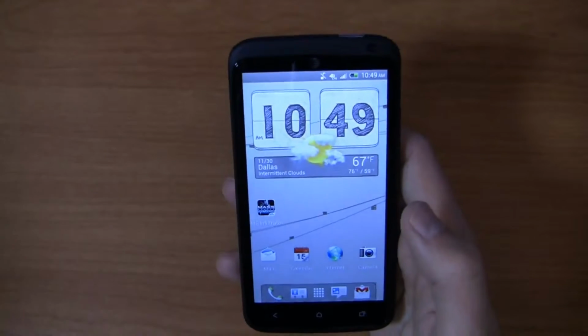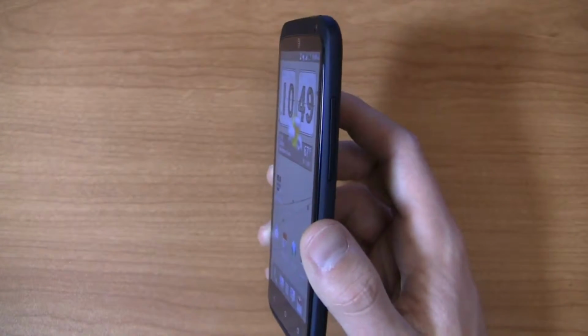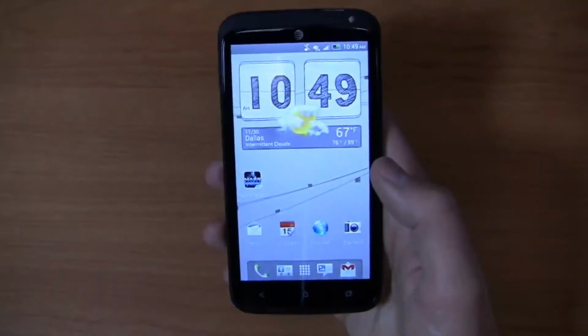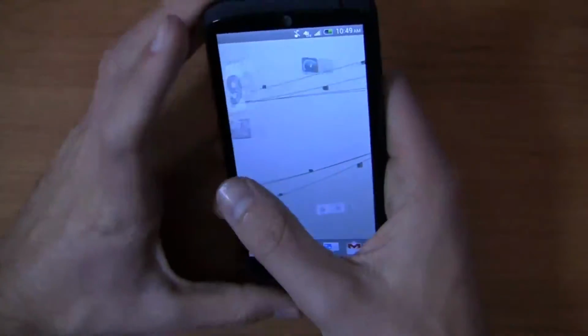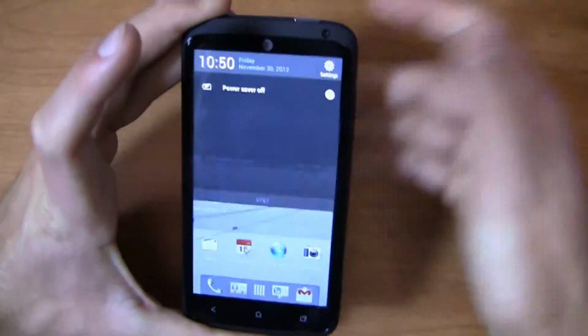Not a big deal to me. I don't really see a lot of lag in day-to-day use on this device, and really, as with any device, the iPhone 5, Android, Windows Phone, there's an occasional lag when an application doesn't close properly or something of that nature. So keep that in mind. I haven't had a huge issue with this device.